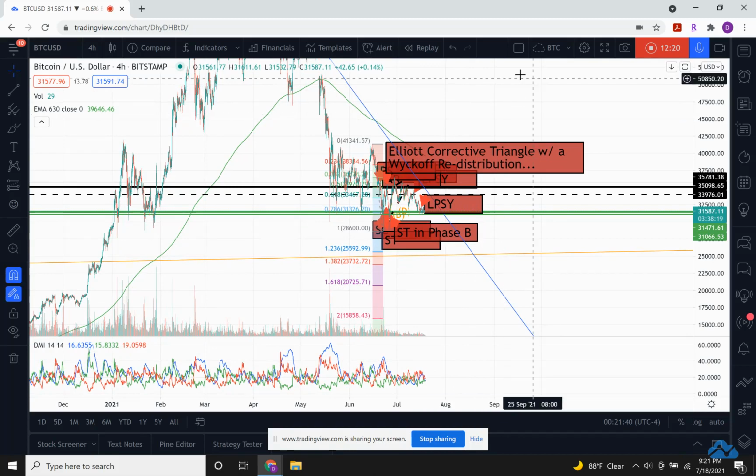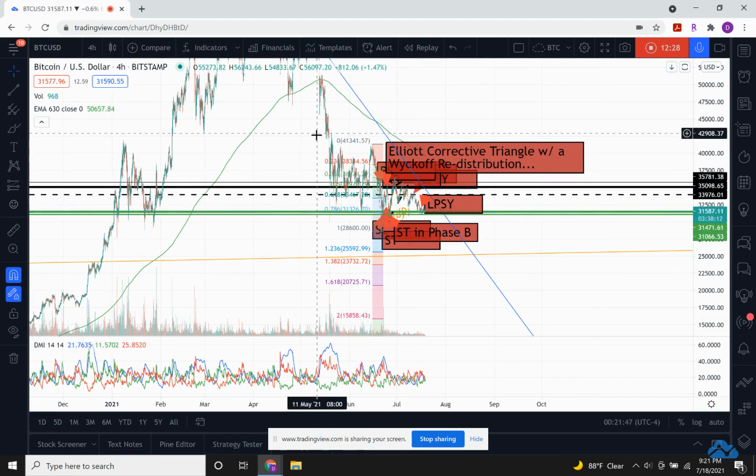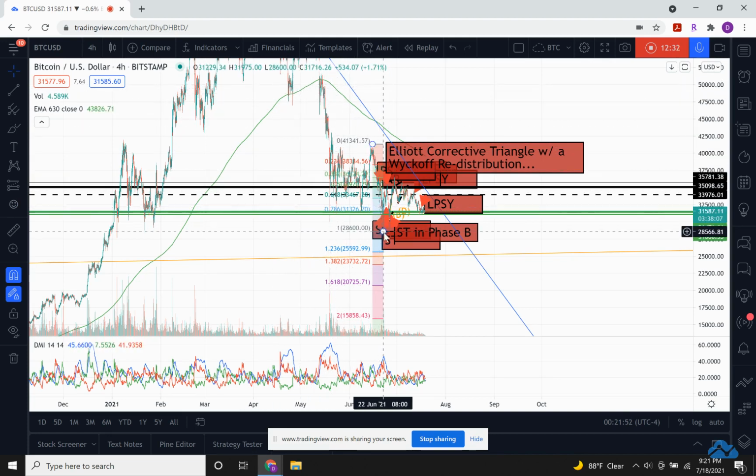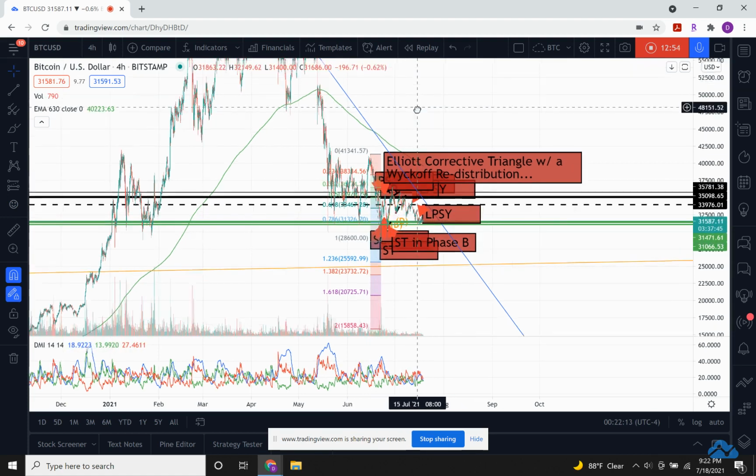So they could go up here and distribute and come back and fill. This is what's called fractal. Pretty much it's when a market is breaking down. It comes down, it touches the 55-week EMA, then it rallies back up. The 55-week EMA happens to be right here at 28,600. It did touch the 55-week EMA, which lines up with the fractal.